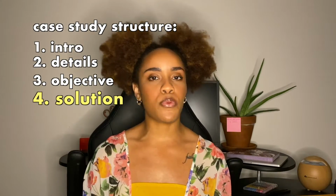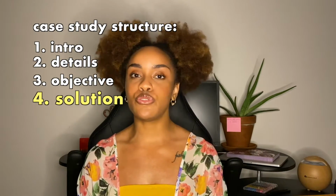From there, we go into the solution. So what approach did you take? Did you and your team create some kind of plan? What was that? For research, what methods were you thinking about using and why? And which ones did you choose? What made you choose one over the other? Really get into your decision-making process here. What is the story behind your choices? And how was everything set up and executed?